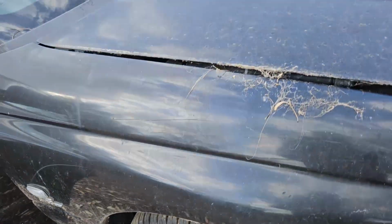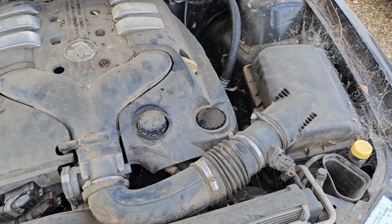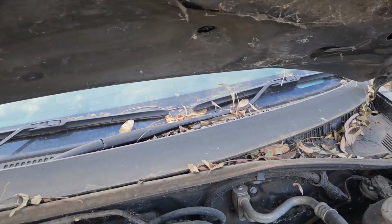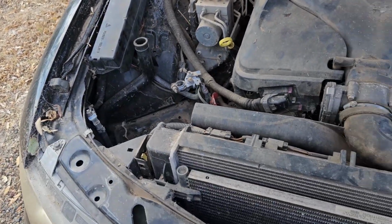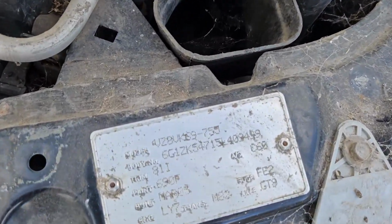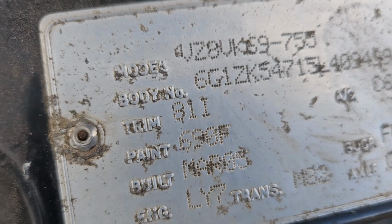Righto, spiders love it. Here we go. So, Ecotec V6, home to a shit ton of spiders, leaves, mouse shit. Gotta love the mouse shit, hey? All in all, doesn't look that bad. So we'll give this a bit of a spruce up tomorrow, but there's your plate. So VZ. Build March 05. There you go.